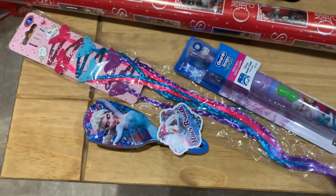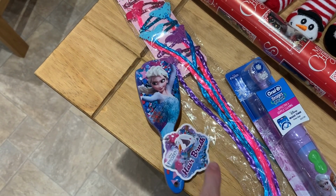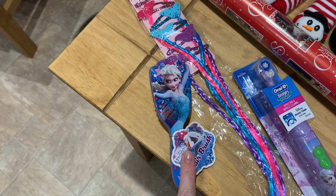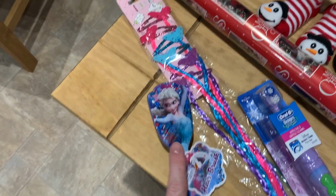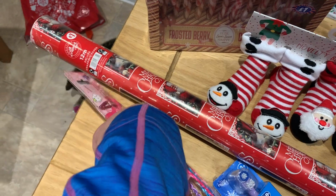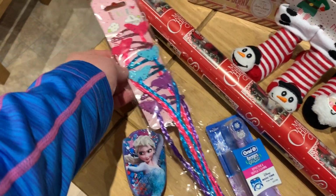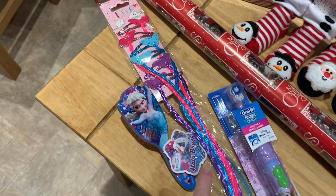And then I picked up a couple of little stocking fillers for my daughter. Obviously I have mentioned before that she's obsessed with Frozen. So I got her this Frozen brush, which was only £1. Can't wait. I got some hair clips, so she's really loving doing things with her hair at the moment. So I got her some hair clips which come with some braids on them. So they were only £1, so I thought that was a good stocking filler.